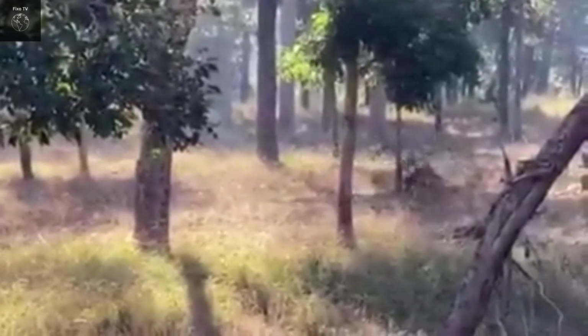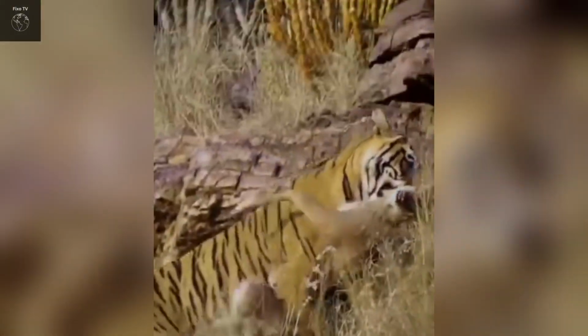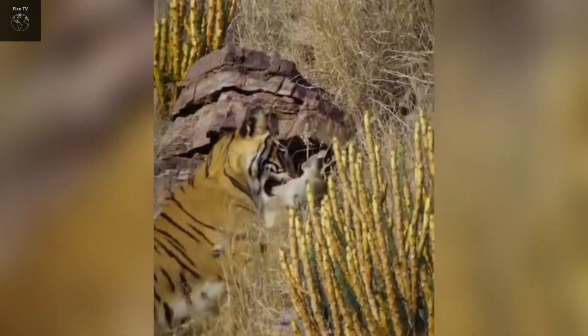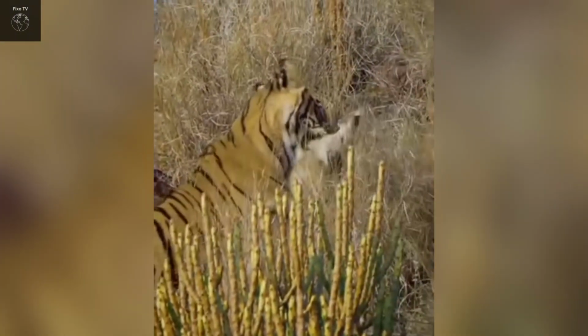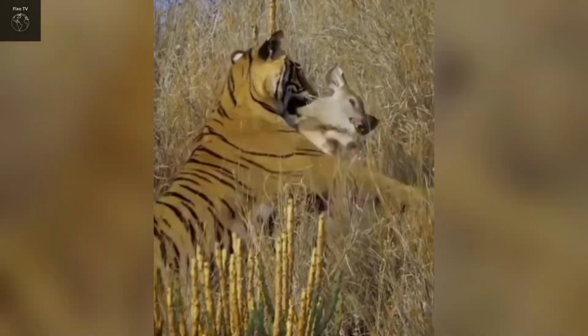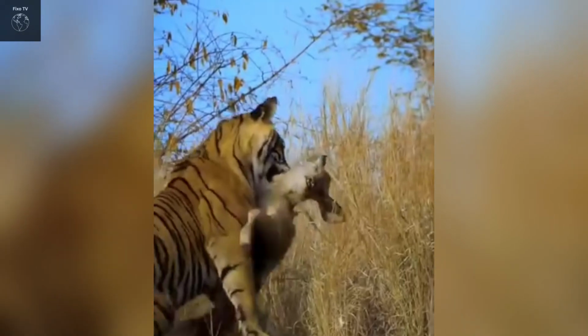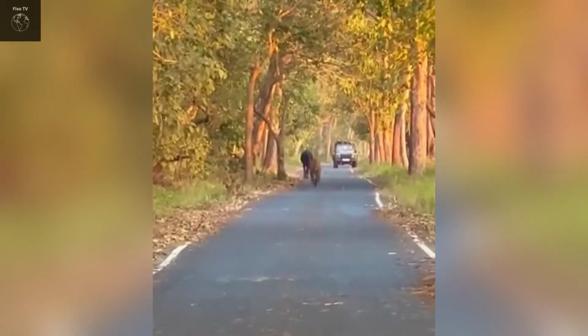Typically, the territory of a male tiger is larger than that of a female tiger. A male tiger's territory often includes the territories of one or more females. The size of a tiger's territory depends on the abundance of prey. In areas with plentiful prey, the territory is smaller, and vice versa. Terrain, climate, and water sources also affect the extent of a tiger's territory.